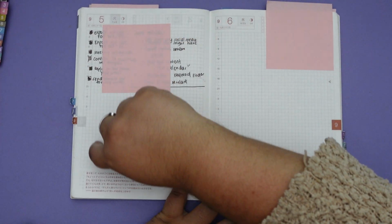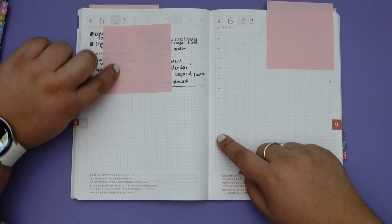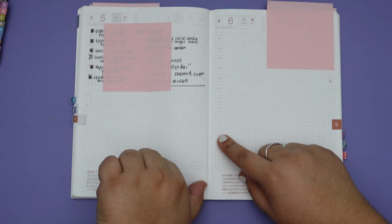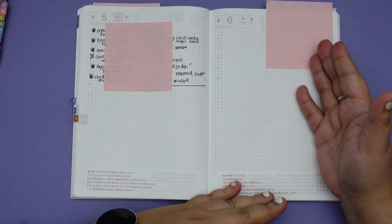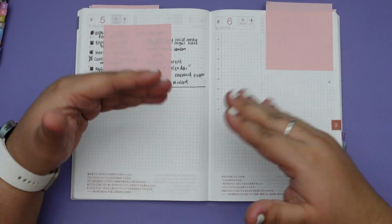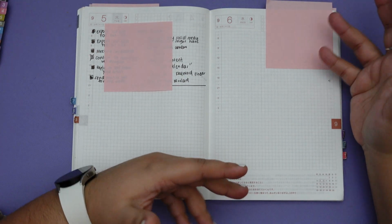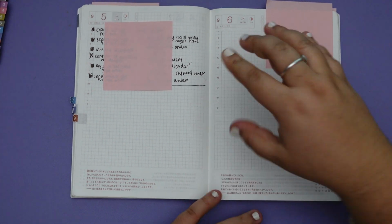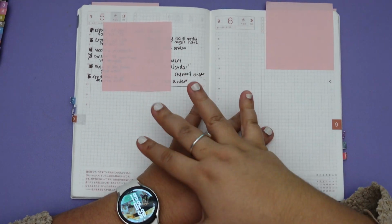So I was using this side, up to the invisible line, for tasks, and then I was using this as notes. Now, the additional problem with that is that one of my clients requires me to take a lot of notes sometimes, not every day, but sometimes I do have to make a lot of notes, and this space would just not be enough sometimes. So that was another thing that I was having issues with.